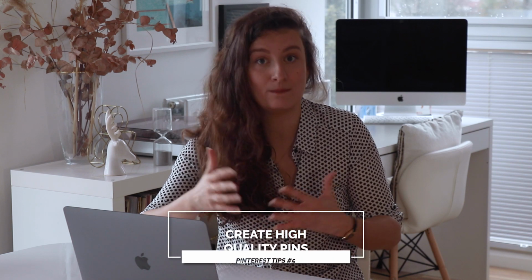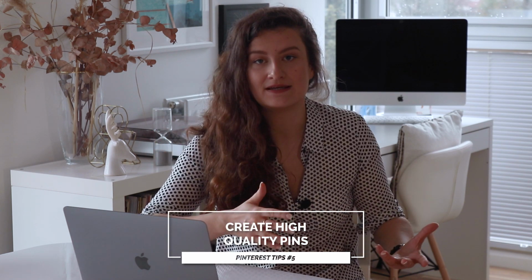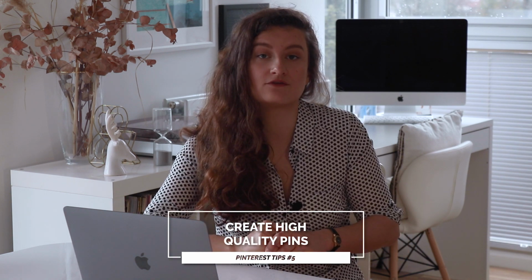Now, as an Etsy seller, creating high quality and visually appealing pins is key to attracting potential customers and increasing engagement on Pinterest. The first step in creating a great pin is to choose high quality images. Whether you're photographing your products yourself or using professional photos, make sure that the images are sharp, well lit, and showcase your product in the best possible way.